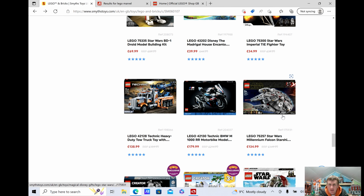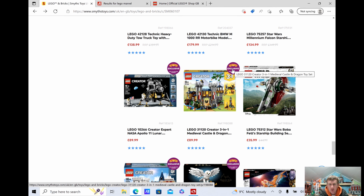I can't see it going much lower than 134 ever, because it might be sneaky and put it up to 165 and drop it to 134 at Christmas, but I can't imagine that going any lower than that. 89 solid price for the NASA Apollo 11. The 3-in-1 set was 124 when it first came out, and it's just stayed at 89 for a long time, because if you notice, they do have these as one of their exclusives, so you can only get that from here. The Boba Fett ship is 44 down to 35.